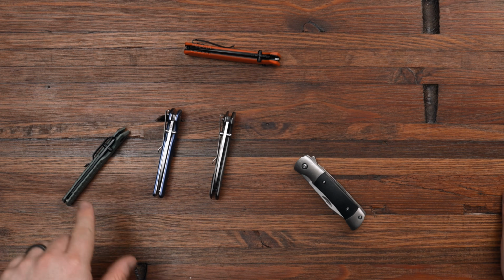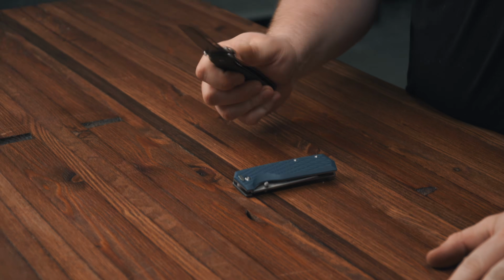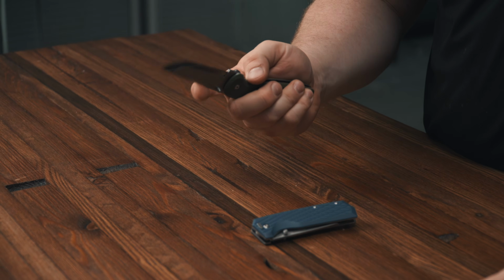one Civivi knife. Is 4 or 5 of these as good as one Civivi? Probably, right? I don't know. That's why we got to do the video. Figure it out. But it's cool to see Walmart stepping up its game. That's all I'm saying. So it's actually news to me that these were available at Walmart.